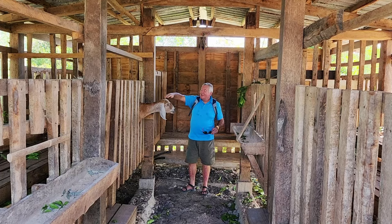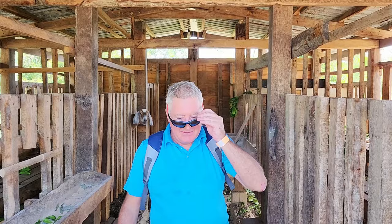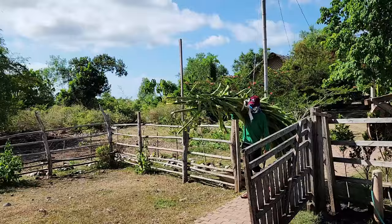Do you smell the male goats? Yeah, I get smells. A musky smell, but it's not like a bad. No, it's very strong. For a guy, it's very, very pungent. Right. For a girl, not so much. It's a weird thing about goats. Anyway, onwards. Oh, here comes lunch.